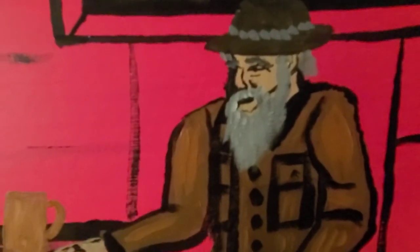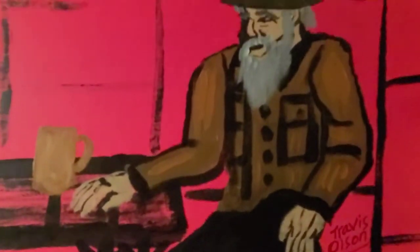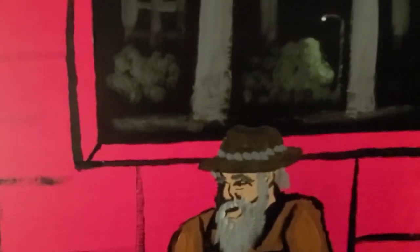Yeah, this painting was probably, I think this is my newest painting. I haven't painted for about 8 months because I got burned out. But I think I did this about 8 months ago. This might have been my very last painting that I painted.